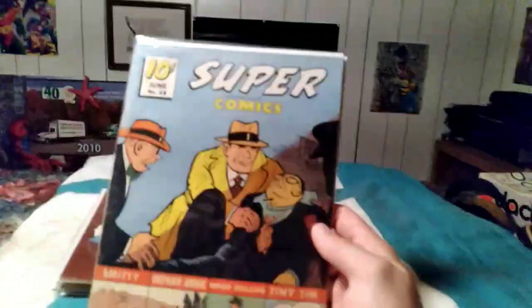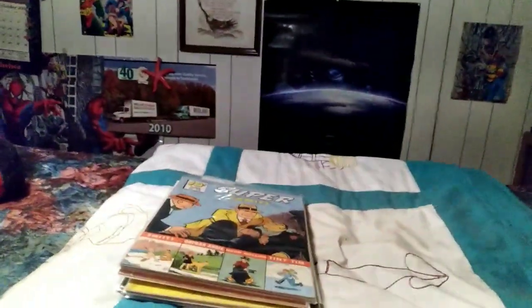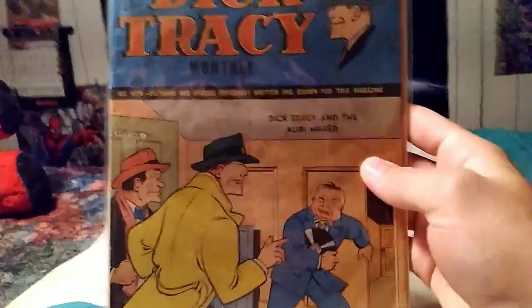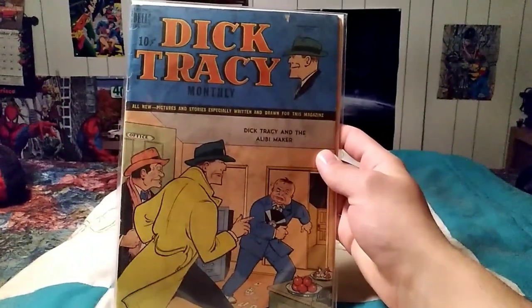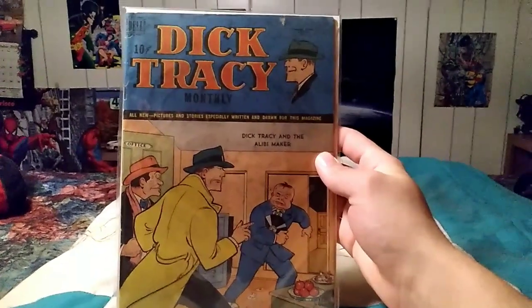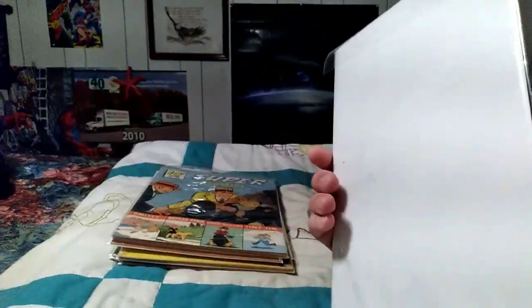Sadly, the story for Dick Tracy, I found out, isn't very long. So, it's not nearly as good as this next one, which is Dick Tracy Monthly, number 22, from 1949. Very cool. I love the old school Dick Tracy comics, man. They're just so good. I love them to death. I like the movies, I like the show, I like the comics, but the comics especially, I really like the comics. But yeah, it's really good. I like it. I don't know why I flipped it over. It's got a backboard.